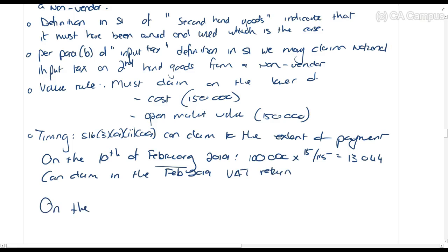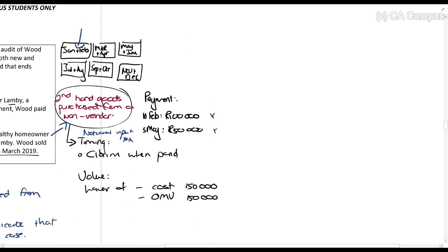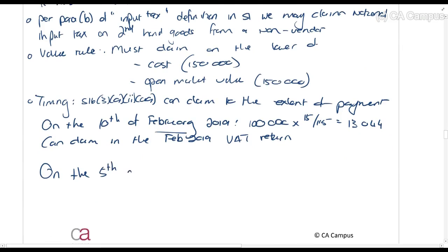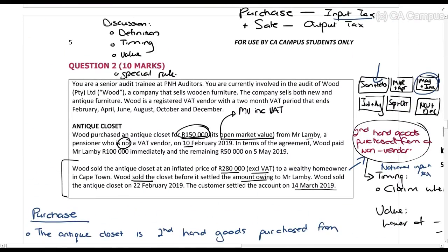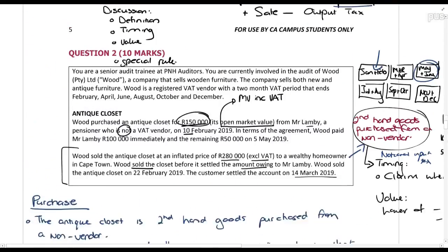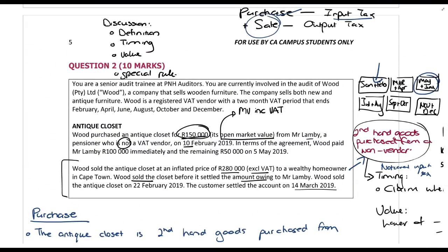Then there was another payment on the 5th of May. It's the 50,000. On the 5th of May, 50,000 times 15 over 115, which is $6,522. This is in May. When does May fall? It falls in the May and June VAT return. So we can claim in the May 2019 VAT return. Alright, so that's it, guys. That is it for the purchase. Now let's talk about the sale. So what happens with the sale?